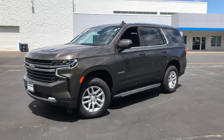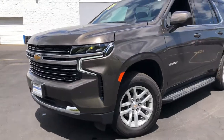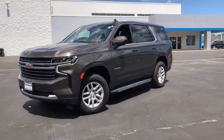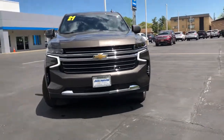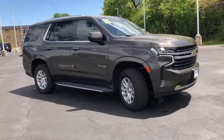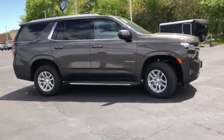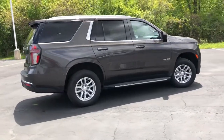Can you see yourself in the 2021 Chevrolet Tahoe? With less than 5,000 miles on the odometer, this vehicle provides excellent value. The Tahoe is the full-size SUV that ticks all the boxes. Safe, stylish, comfortable, loaded with technology, powerful, and ready to handle any challenge, it inspires confidence at every turn.